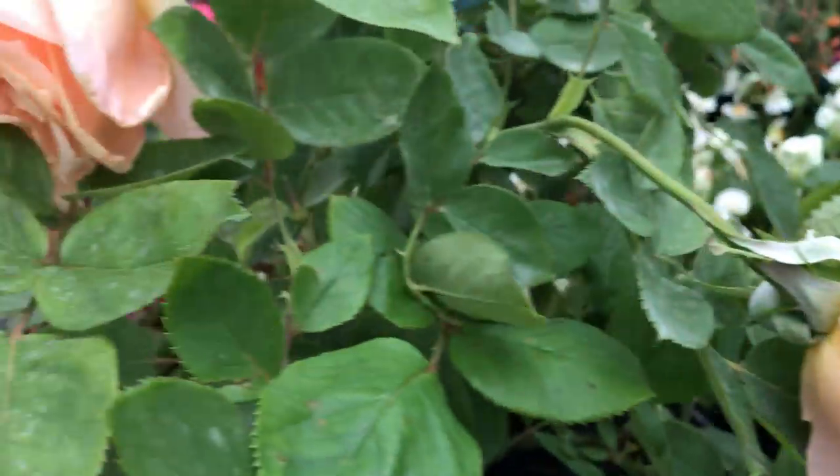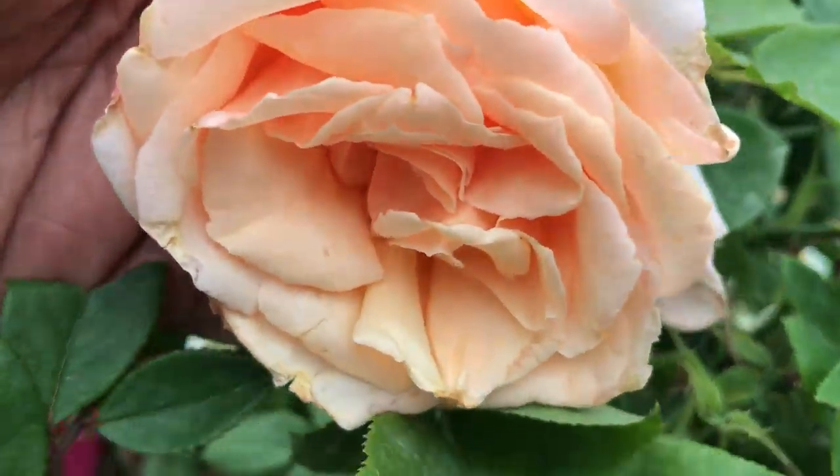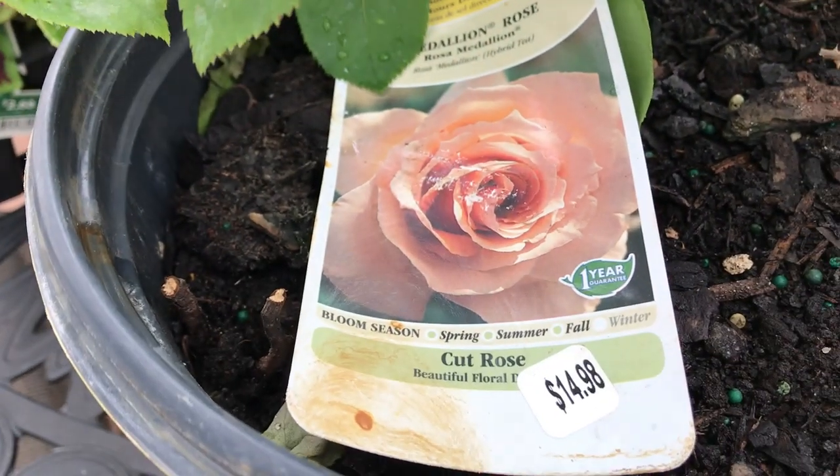This rose bush right here, I thought it was absolutely gorgeous, but I tell you one thing, those thorns, oh my god, they hurt so bad. And that was $14.98 from Lowe's.